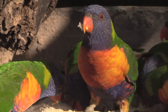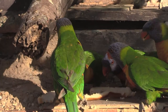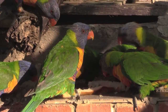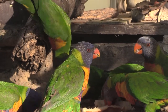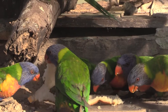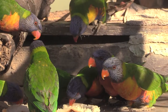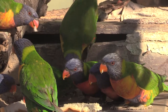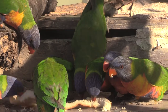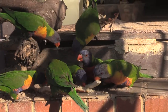You see, they're not squabbling much. They're excited, but they're not squabbling much. But they're not hungry. They've already eaten today.